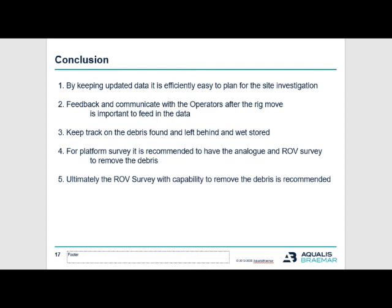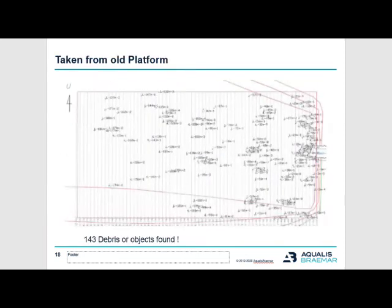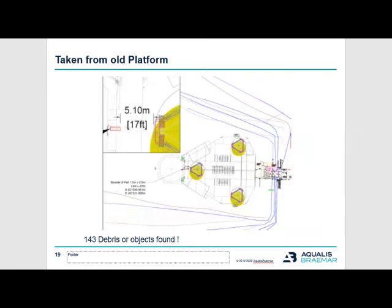That's all I have. Okay, this one is just taken from the old platform. We got 143 debris objects. This is the old platform; when we did the debris survey, we got 143 debris. And next slide, the last slide. We found that there is one coral right at the front of the rig. It's only about 5 meters distance, but we managed to go to the platforms. Okay, that's it. Thank you.